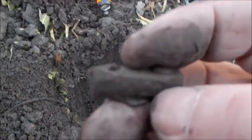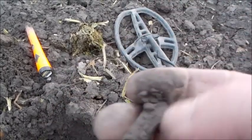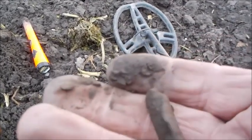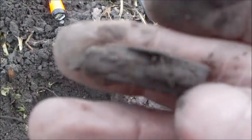This is probably going to be my last find, because if you look at the weather over there, it's going to absolutely throw it down in a bit. I don't know what this is. I don't know if it's modern, old. I think it's been rolled up in a ball, I'm not sure, and it's heavy, so it may be lead. I don't know, so it could be interesting. But then again, it might be just throwaway stuff, so we'll have to see when we get back.